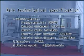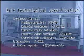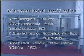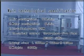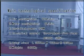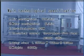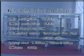Second, capacity, 2 to 50 milliliters. Third, packing speed, less than or equal to 20 plates per minute. Fourth, air consumption, 110 liters per minute. Fifth, water consumption, 6 liters per minute. Sixth, installed power, 12 kilowatts. Seventh, electrical source, 3 phase 4 lines, alternating current 380 volts, 50 Hz.